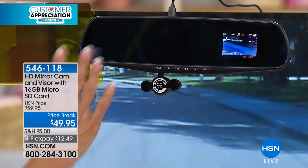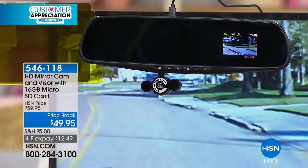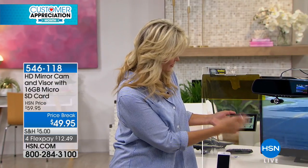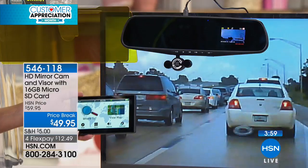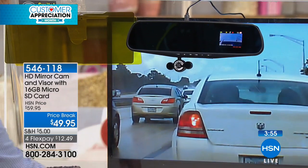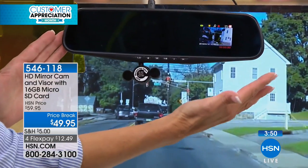And notice how little space it takes up, because usually when you think about what's in your way when you're looking through your front dash, or your front windshield, you have your GPS, perhaps, right? And that's taking up all kinds of space. Then you might have your phone out there, taking up space. Well, now there's no extra space needed because you already have your rear view mirror.